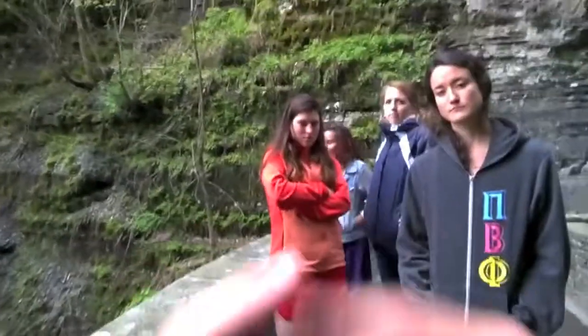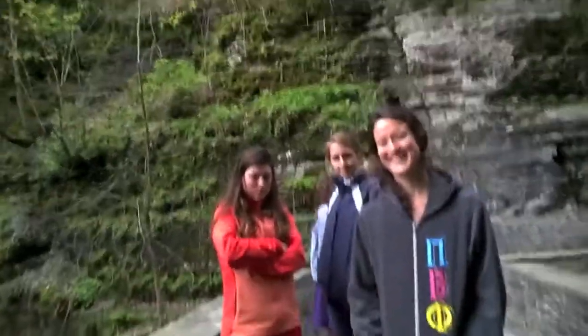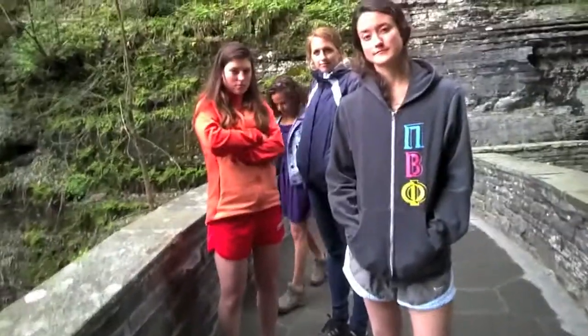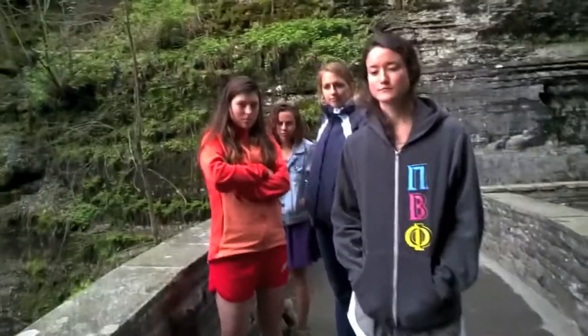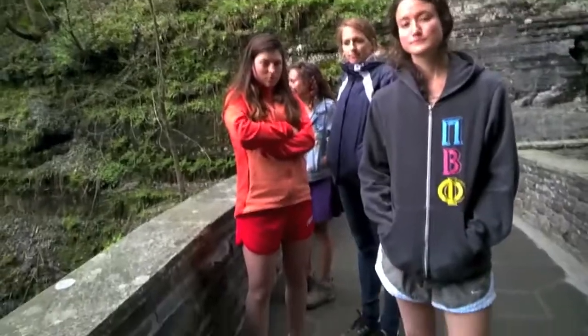So it could be that when the glacier retreated, the north, you know, Canada, was still depressed from the weight of the ice, but here in Ithaca it wasn't, so it sprung up, and that's why it was flowing northwards. So then when the glacier advanced again, it was kind of going up the valley.